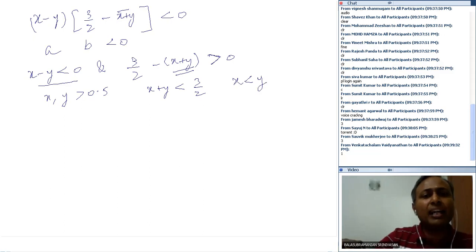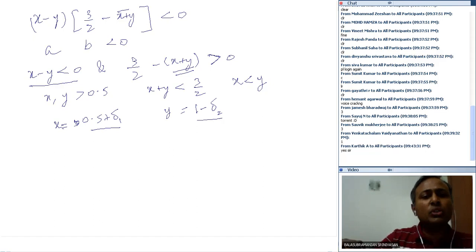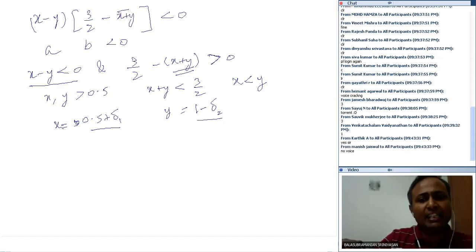If I want x to be less than y and x plus y to be less than 3 by 2, I need to note that x takes the smallest value, which will be slightly more than 0.5, in which case y would be slightly less than 1. This must be on delta 1, this must be on delta 2, because if x is slightly more than 0.5, y must be slightly less than 1, so that the sum of x and y is slightly less than 1.5.